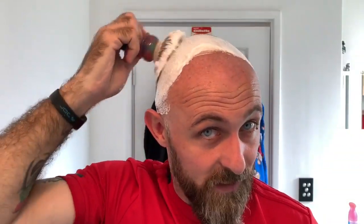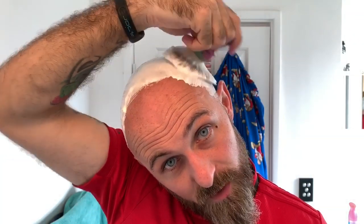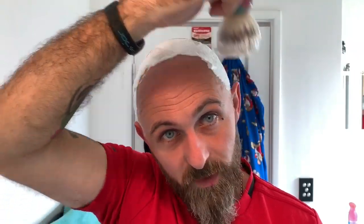I'll just keep adding it, needs a bit more. Very, very thirsty soap, which leads me to believe that it is the Excelsior range. It definitely feels thirstier than the Glissant soap base from Barrister and Mann.